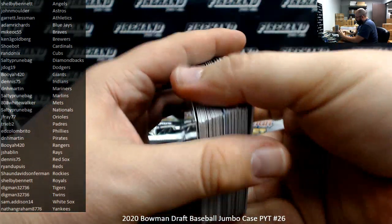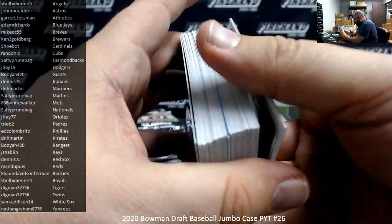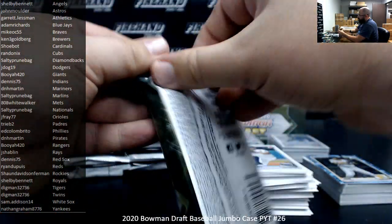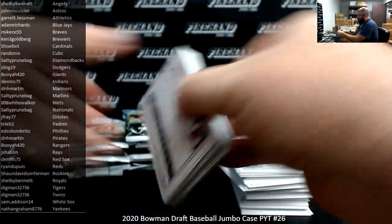Double check this real quick. There's a sky blue. Don't see any other. Okay, all right. It might be one of those boxes where the autographs are in a weird spot. So we'll see.